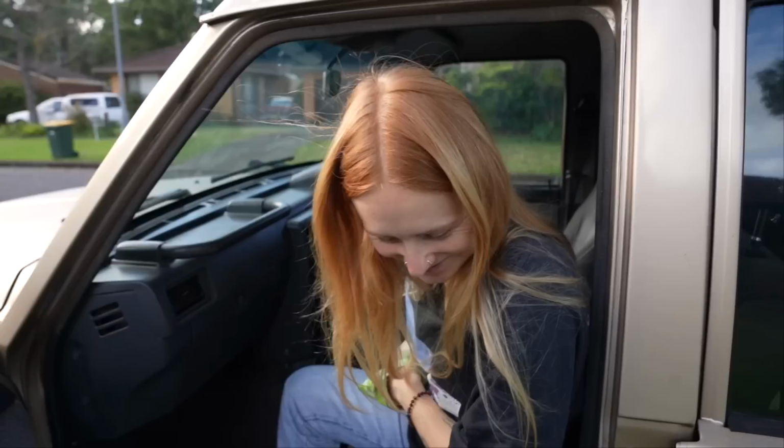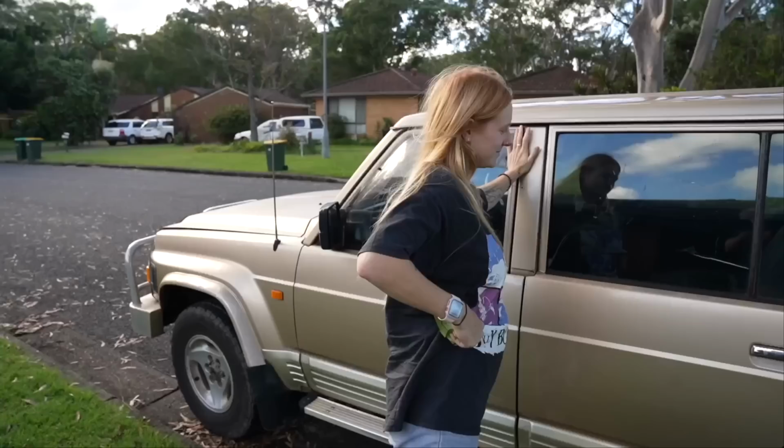Now when you wake up in the morning, you'll be like, do I want to drive this patrol or do I want to drive that patrol? Choices, choices. You're like a full-blown bogan patrol driver now. You made me a bogan though. You made me this way.